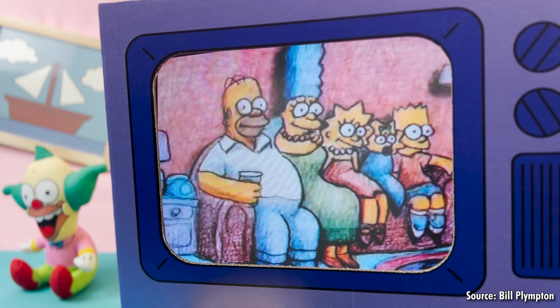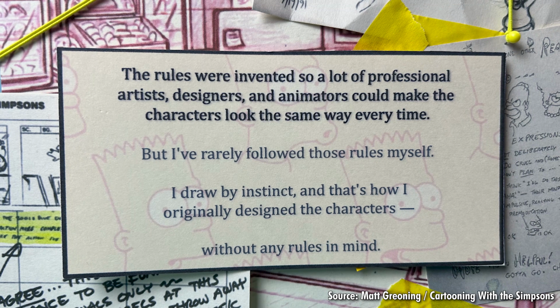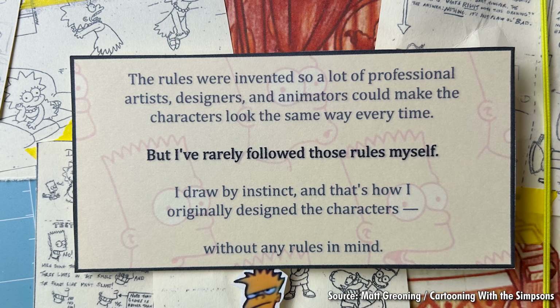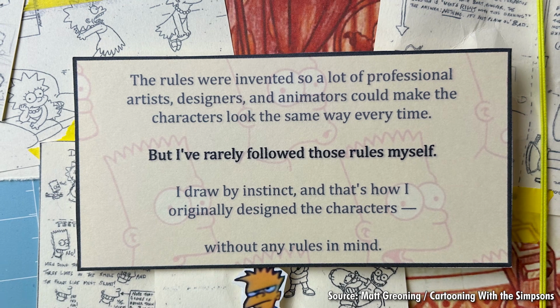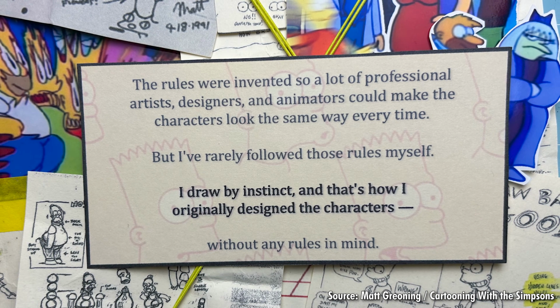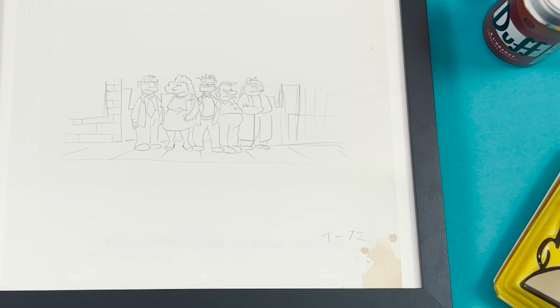To quote Matt Groening one last time, the rules were invented so a lot of professional artists, designers, and animators could make the characters look the same way every time. But I've rarely followed those rules myself. I draw by instinct, and that's how I originally designed the characters, without any rules in mind. Appearing in just 10 Simpsons episodes, the bus stop is something that's tucked away in the corner, yet unforgettable once you notice. A coffee stain on a drawing.